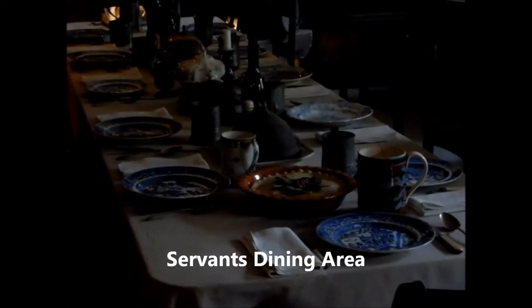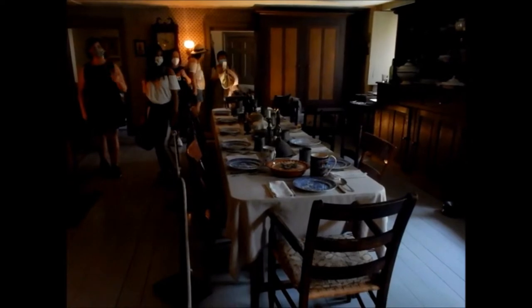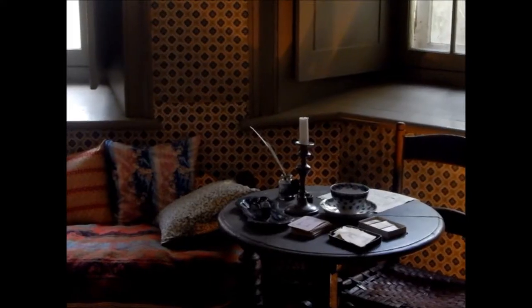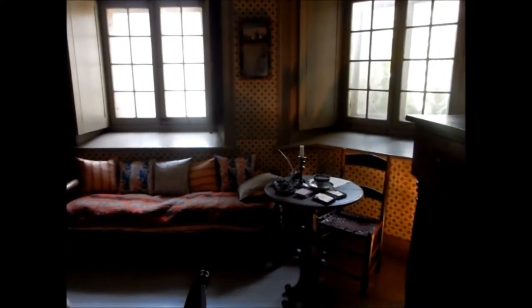Room for the 12 servants. They would eat three meals a day, as I said, breakfast, lunch, and dinner. They tended to be one pot style meals, easy for the cook to make, and later on, all the other men and boys slept.